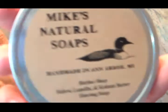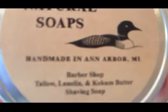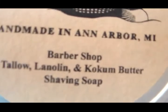Today we're using Mike's Natural Soap, and this is the barbershop scent, and it does smell very delicious. There's the tub full. That's how it came. On the back is the ingredients list.